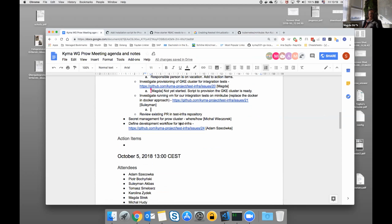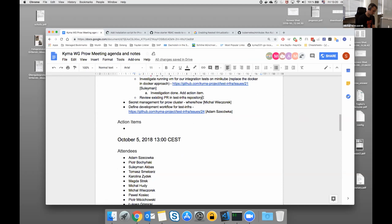All right, and what is the action item for this issue, rather than investigation? This issue is only for investigation and preparing some job for running this Minikube in some virtual machine, also with Kyma, I don't know. All right, and I'm going to add an action item for this one as well, basically to run the integration inside this VM. Okay, another question?